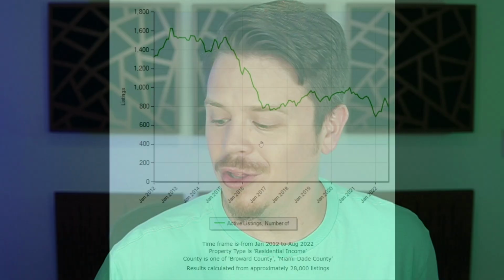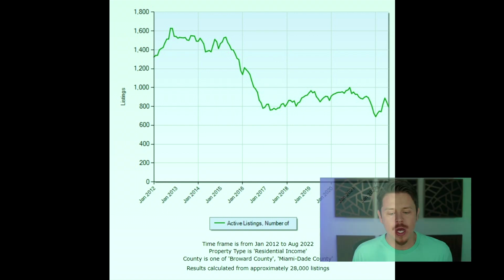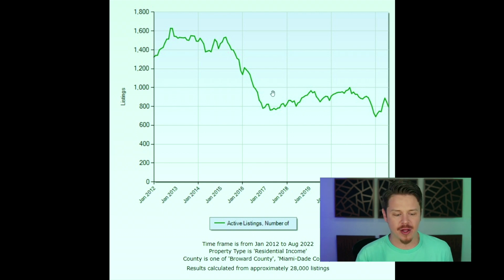Okay, so the first thing we're going to look at here is the number of active listings over the last 10 years, going from 2012 until 2022. So what we see is that in the 2010s, we would kind of bounce in between anywhere from around 1,300 to 1,600 active listings. Right around 2016, we started having less new listings coming on the market, and this caused our number of active listings to decrease a lot. And then in between about 2017 to 2022, last 5 years or so, we've been bouncing around more of like the 800 to 1,000 active listings at any given time.